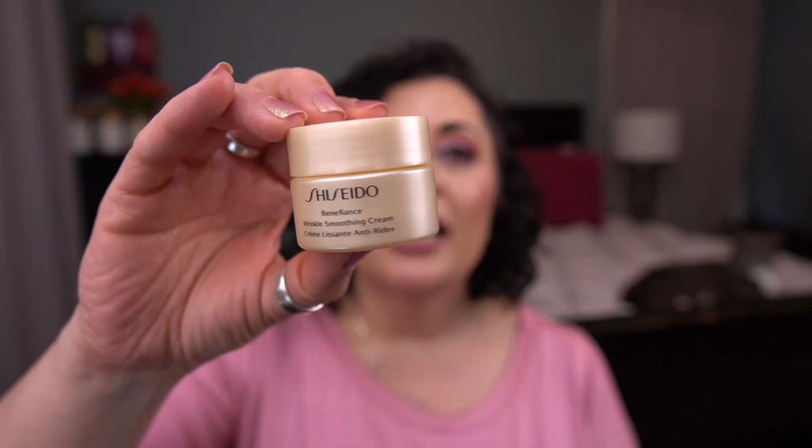Then I have the Benefiance Wrinkle Smoothing Cream. Again, this one was okay. I also felt like this one had a lot of silicone in it.